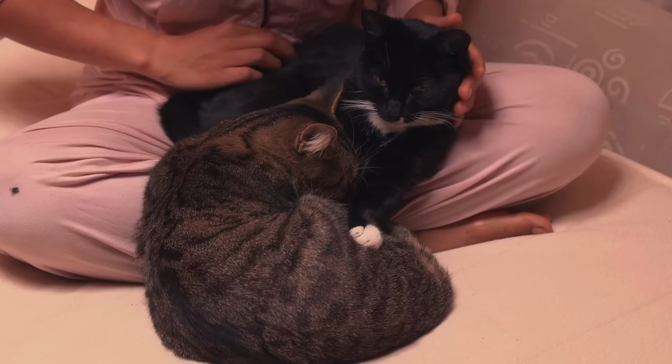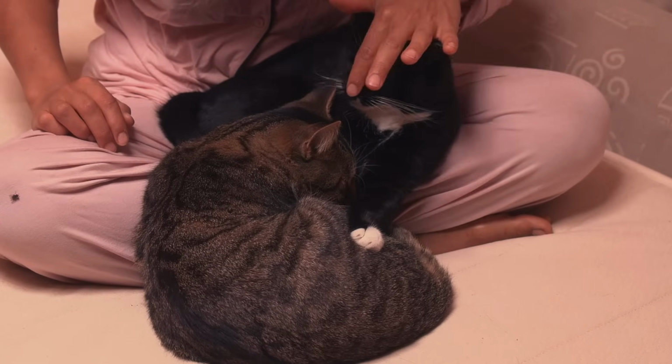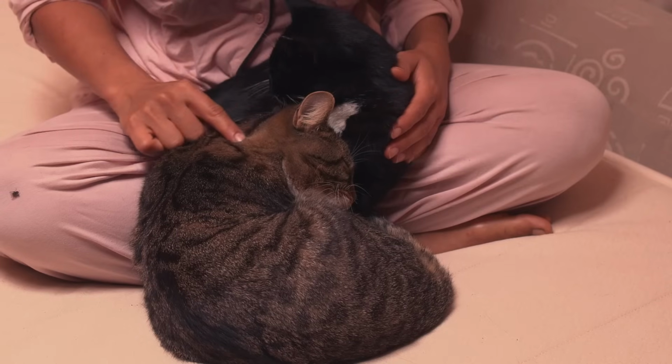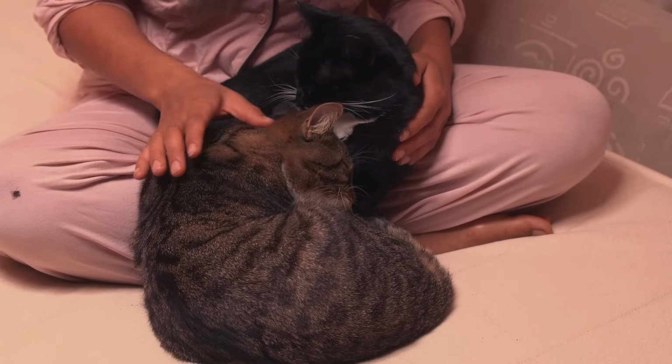I don't notice anything here. You're doing a great job. I'm so glad you're taking good care of yourself. And I'm sure Yayak has been grooming you as well. Sweet girl.